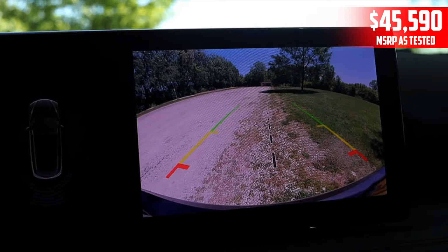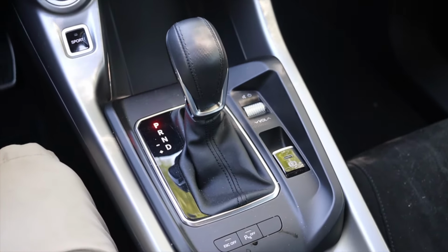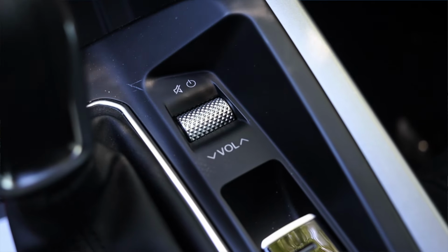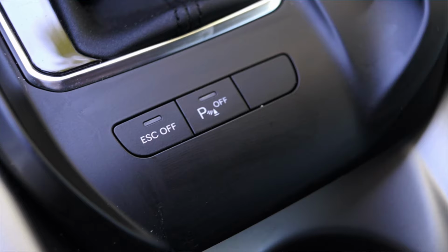This is the drive mode button in the Alfa Romeo Tonale, which is the sister vehicle of this car. We have our Sporty sport mode button, and then we move into the center with the shifter. Very standard run-of-the-mill shifter, nothing really too new here. Off to the right, we have our volume scroller as well as mute, power parking brake, and down below we have our ESC off and parking sensors off.